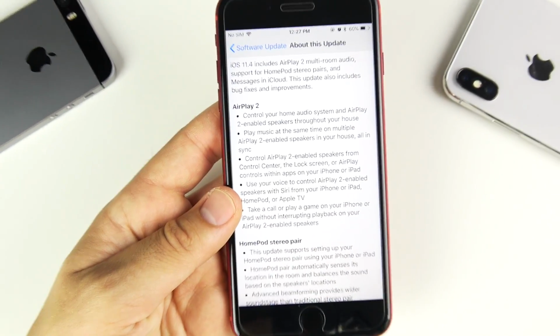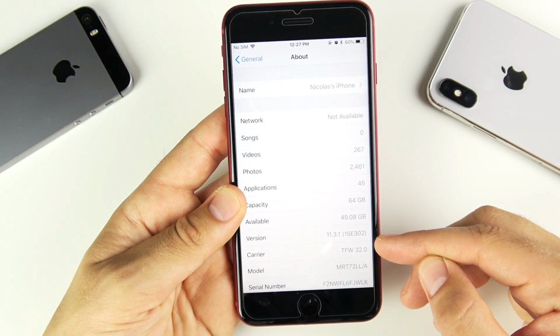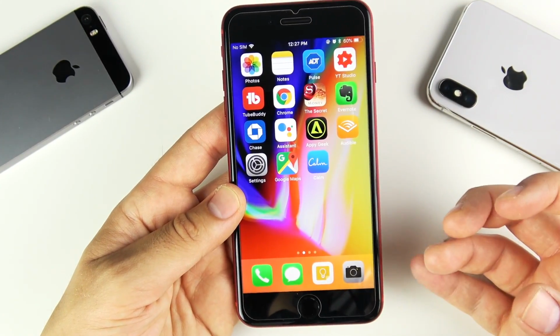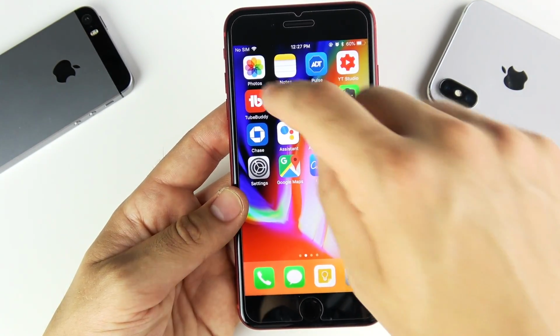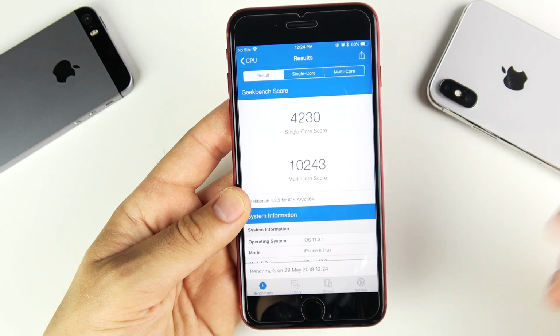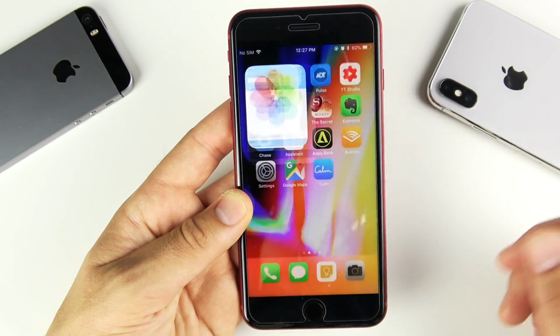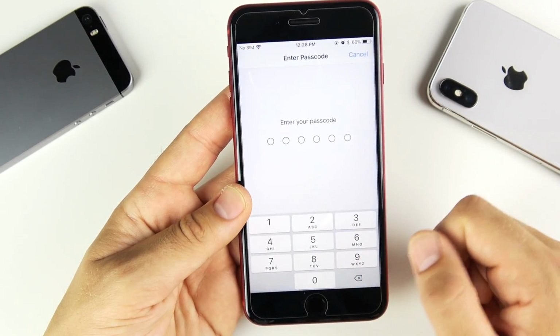And I want to go ahead and show you the version I'm on right now, which is 11.3.1, 15E302. I did skip the beta series on the 11.4 because I think what everybody really wants to see is iOS 12. That's where we're really going to see all these features. So in Geekbench before the update, 4230 single, 10243 multi. Let's go ahead and download this update. I'll be back when it is done.